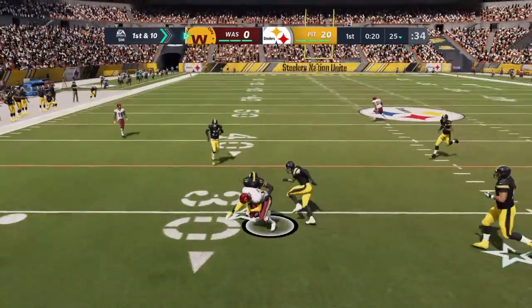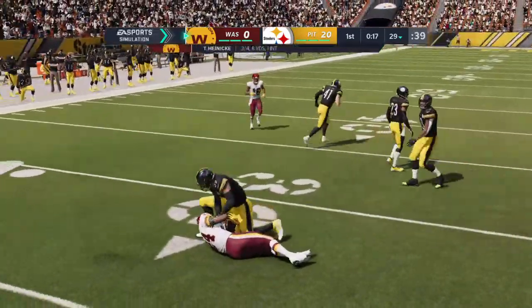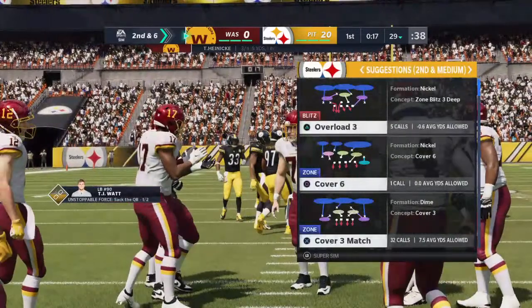Defensive backs for the former DB, right? I don't know where that comes from. It just kind of emerges out of me for some reason.